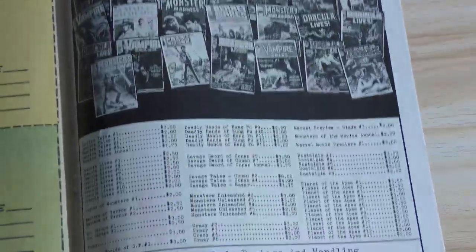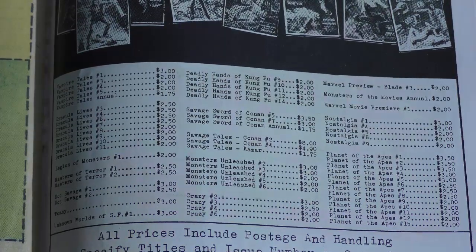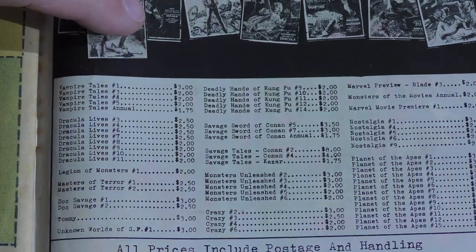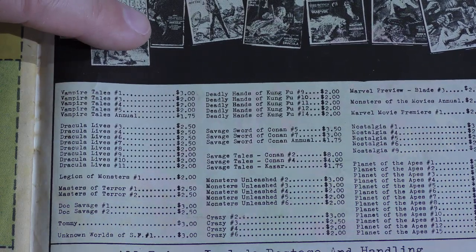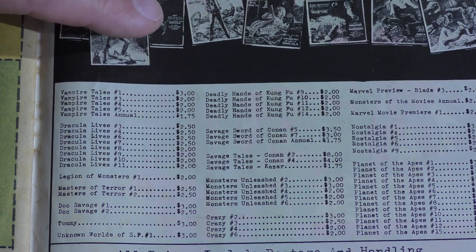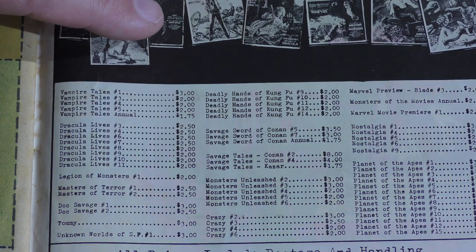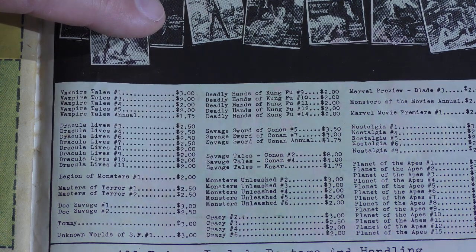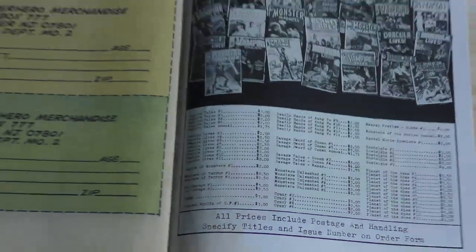And then you take a look at some of these prices. Can you imagine if you could go back in time and just grab some of this stuff? Vampire Tales #1, $3. Dracula Lives #3, $2.50. Masters of Terror #1, $2.50. Doc Savage #1, $3. Incredible. Savage Sword of Conan #5, $3.50. Crazy #2, $3. Nostalgia #1, $3. Planet of the Apes #1, $3.50. I'll take those all day.